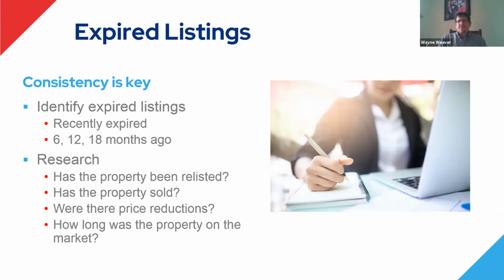But sometimes you'll see, oh man, it got listed by a new person, so it didn't expire, but it got listed by a new person. So obviously we just cross that one off. But then also knowing, did it sell, one way or another? Then you can see, man, did the agent list it at 250 and then reduce it to 240 and then 230 and 220 and it still never sold?